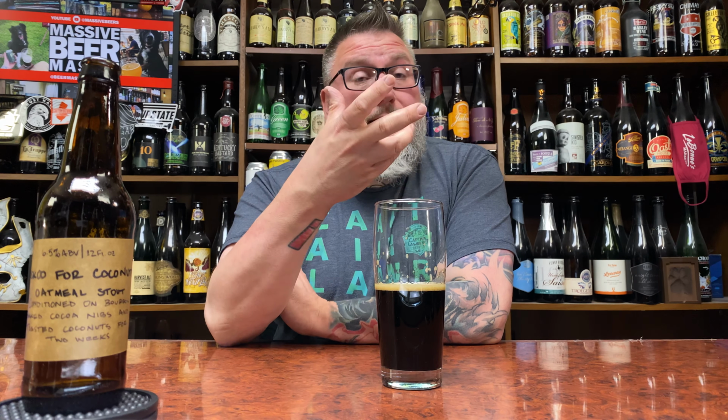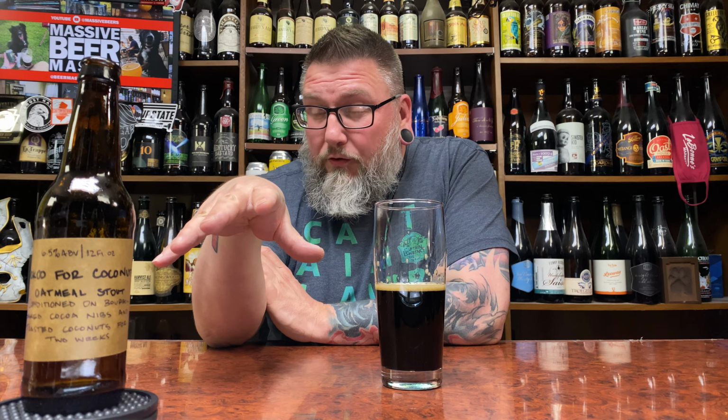The mouthfeel definitely lives up to an oatmeal stout. The way the head looked, based off of just the initial look at the beer, it looked like it was going to come off a little bit thin because that head didn't have that creaminess to it, but it definitely lives up to the hype, especially considering its ABV level, because at 6.5%, it's tough to get that super sultry mouthfeel with the density you want, but it's definitely there. So that's quite nice. The coconut is so fun in this, dude.